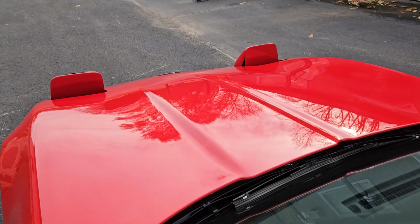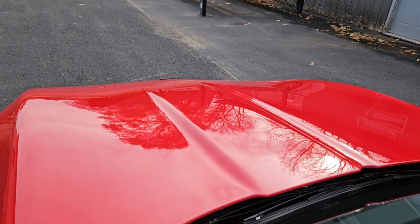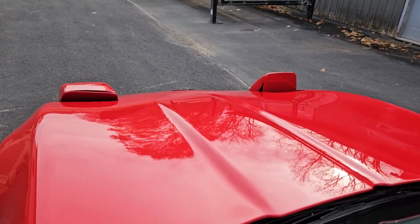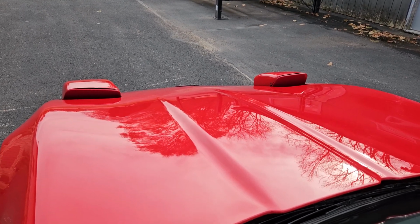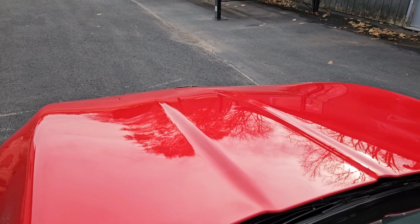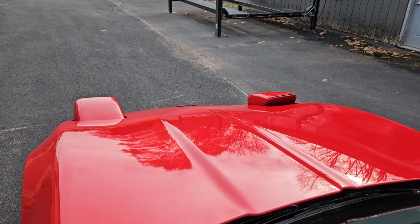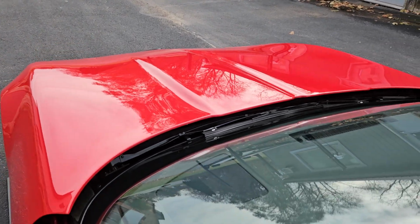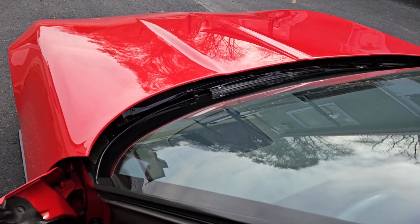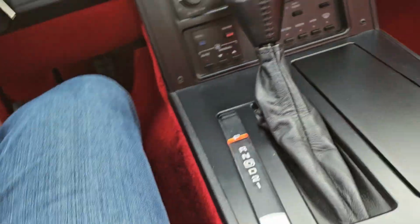Go ahead and close those. Let me try opening them one more time and see if we have the same. See that passenger side hangs up just a little bit. Again, very, very common on these cars, but just want folks to be aware of everything that we see on cars that we have available for sale.